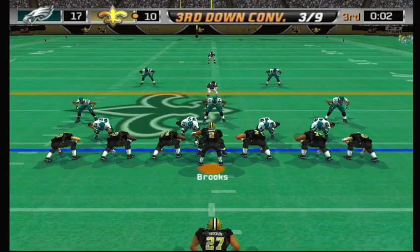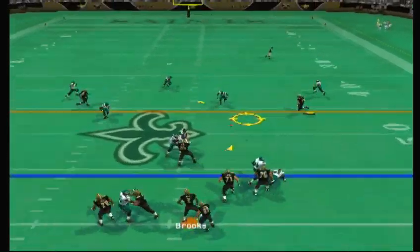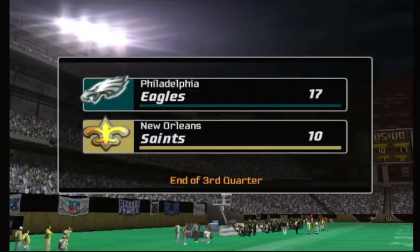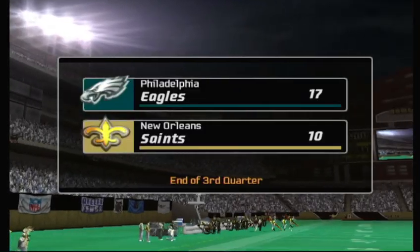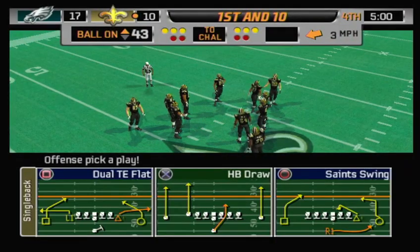The Eagles come out in a dime package. Closing in. Throws it. Lewis is there for the tackle. Completed 3/4 of play, and the score is 17-10. The teams are set for the 4th quarter of play.